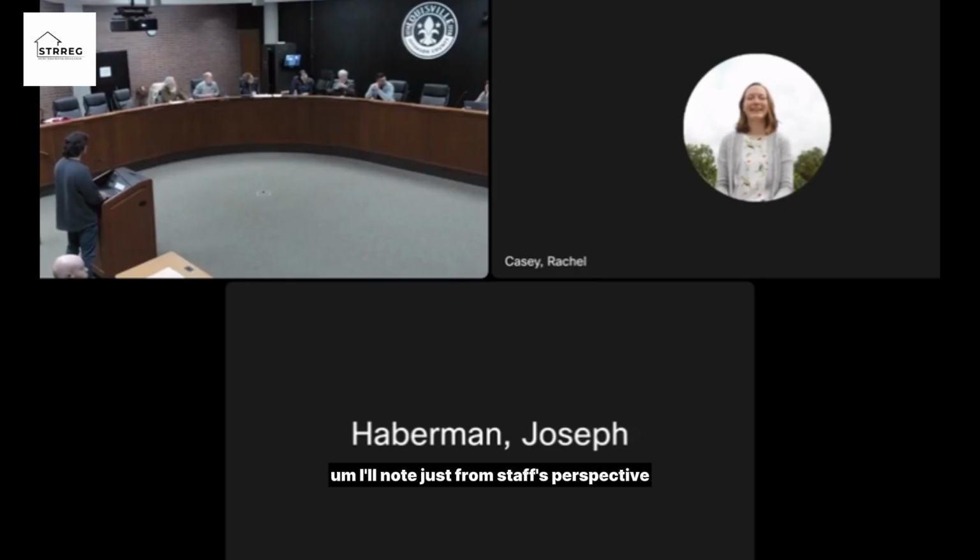I'll note, just from staff's perspective, that's a very good concern. We're presuming that these plants would grow there. We don't know if there's adequate spacing. And just another thing I'll point out, he installed the fence, but there's nothing requiring him to maintain the fence moving forward. So if you feel that the fence is adequate screening, which we've required for other short-term rentals, you might want to condition that, even though it's there, to ensure that it remains there and that the next owner keeps it there if they carry on with short-term rentals.